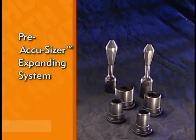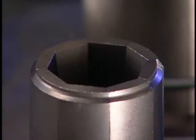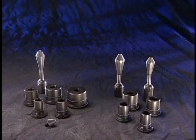If your bender was built before August 1988, it came with the pre-AccuSizer system, which included 2 arbors, the 501 and 502, and 4 segment sets, which cover a range of expanding from 1 3/8-inch ID to 2 3/4-inch ID. As you can see with this older design, the arbors have flat sides that match the inside of the 4 segment sets. The old and new arbors and segment sets should not be interchanged.